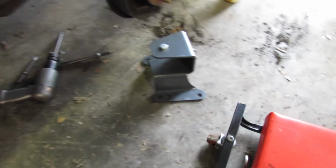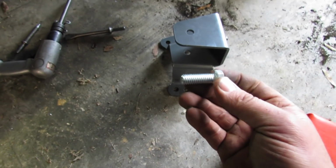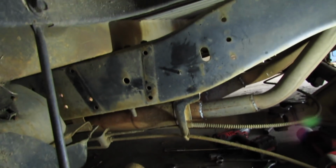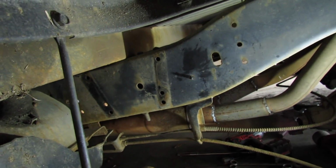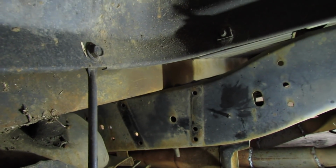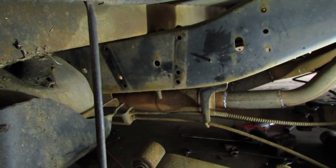Alright, this is the kind of stuff that'll make you bonkers. Comes with new 7/16 bolts, which fit in there just fine. However, they don't fit through the holes in the frame. So I gotta drill the holes in the frame out. And then there's a gas tank in the way. And there's a cross member in the way on the inside. You know. But I'll get through it.